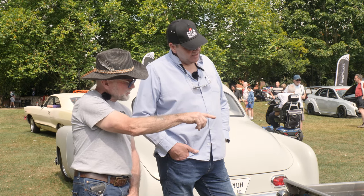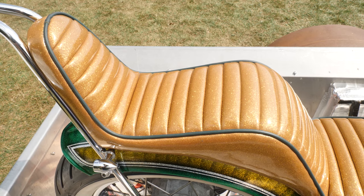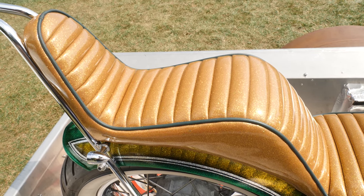The seat, I made the base. A guy called Keith Andrews down on the South Coast made a lovely job. Actually, he did the upholstery for me. Was it very expensive? Really, it wasn't. No, it was only about £250.